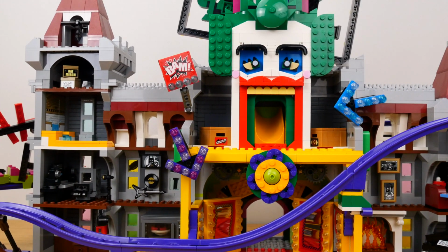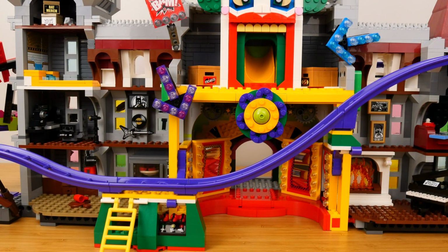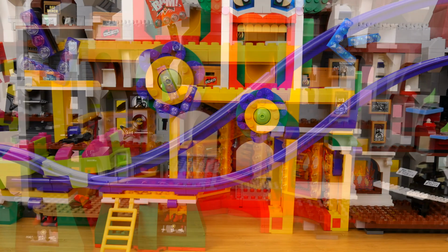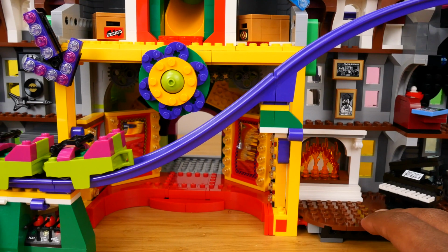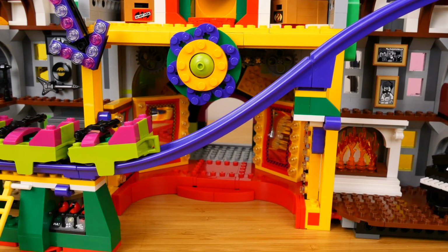But yeah, they can't really go on a full circuit. You need to push them around. You can't just give them one good shove and then have them zoom around the manor. And it is a little bit hard to demonstrate on camera. So for me, the roller coaster is more for the aesthetic than the actual playability. And actually, let's just finish with the rest of the Joker-y interior first, instead of going left to right or something like that.